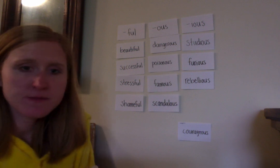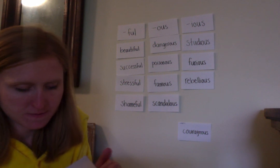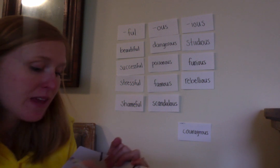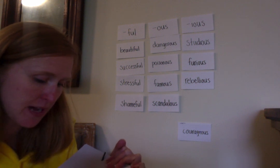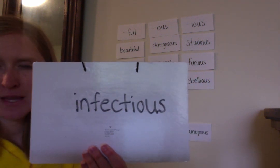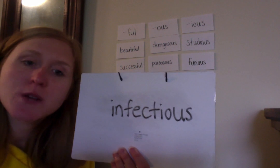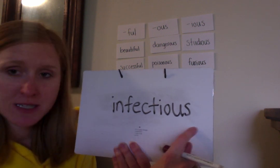One that I think of is the word that we use a lot in school. Respectful. We know that someone that is respectful acts in a way that is full of respect. Another one that I think you may have been hearing recently is this word. I want you to really try to sound this out before I go ahead and tell you what it is. This is a big one in the news right now. So this word is infectious. So if something is infectious, it's full of infection, right? And it's easy to infect someone. So they're using this word a lot to talk about coronavirus. Coronavirus is very infectious. It's a very easy thing to spread, which is why we're having to stay home.